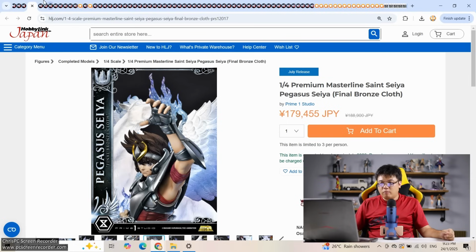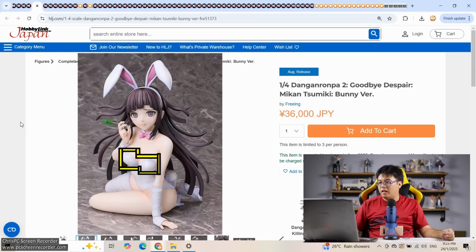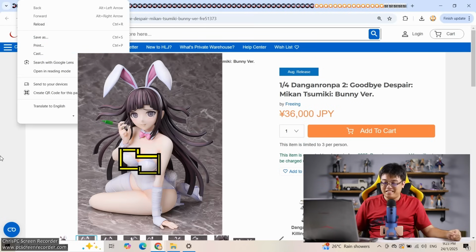Yeah. Moving on to the next one here, 1x4 scale Mikan Tsumiki Bunny version from Danganronpa 2 at 1x4 by FREEing, 36k, August release this year. This has to be one of the lowest effort 1x4 scale bunny figures so far this year, though we are only 3 weeks in. Man, this is like FREEing was randomly choosing a pose in the bunny suit, and then they decided to go with this pose, and then they just stuck Mikan's head on it. This is terrible, man.